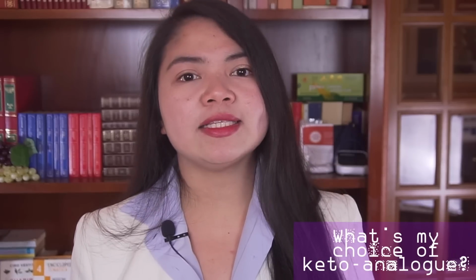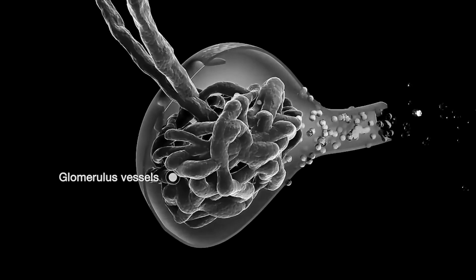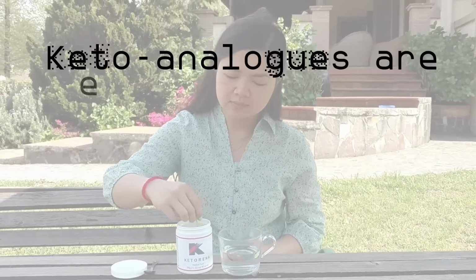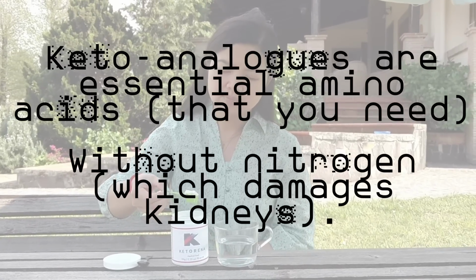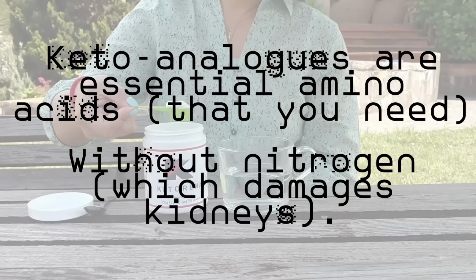Because it's not protein itself that damages the glomeruli, nor its amino acids. It's a molecule called nitrogen, and that's produced in the metabolism of protein. So, nitrogen damages the kidneys and it comes from protein. On the other hand, you need protein, or better, amino acids to live. This is why you need keto analogs. Keto analogs of amino acids are nitrogen-free analogs of essential amino acids. So you wouldn't risk malnutrition anymore while following the diet that current guidelines for CRF recommend.